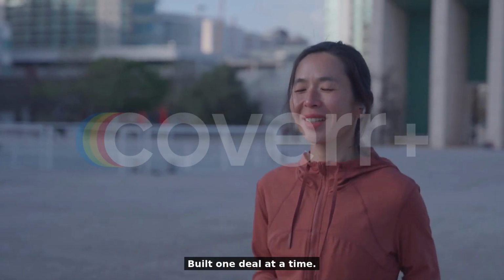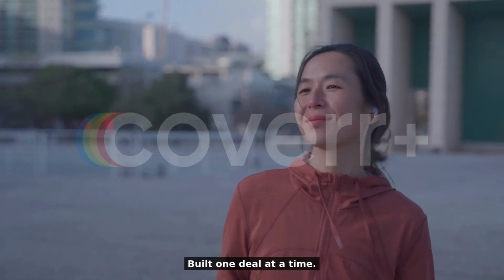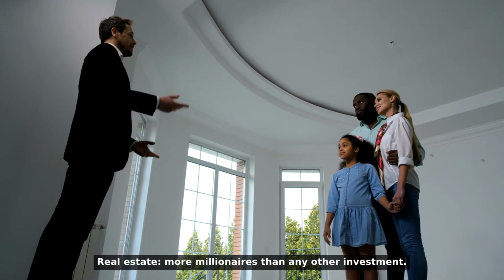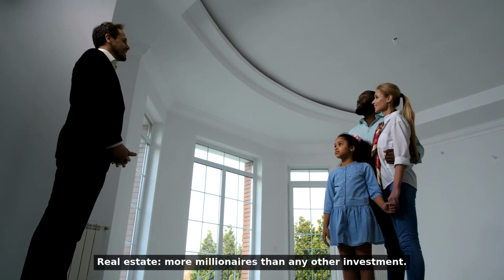Real estate has created more ordinary millionaires than any other investment in history. Not because it's easy, because it's learnable, repeatable, and when done right, it builds wealth that compounds for decades.